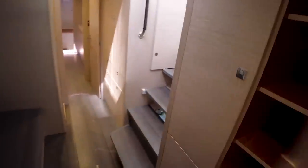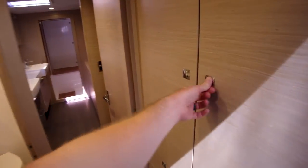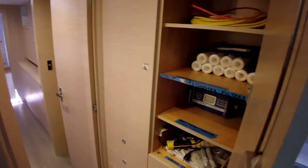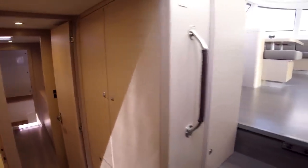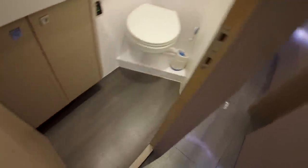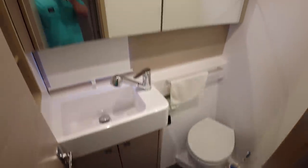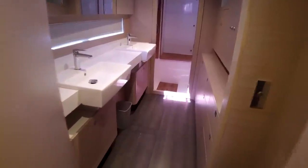That place to sit. Tons of storage. How many times can I say storage? Another big cabinet right here, going forward. And there's those steps I just came down. Continuing forward, the head area is right here. So you've got a head and sink area. Boom. Very nice.